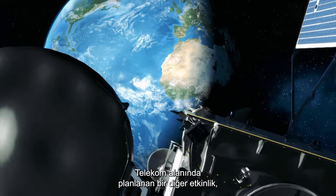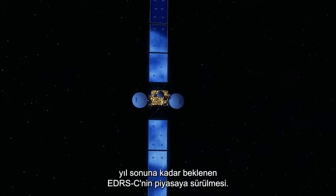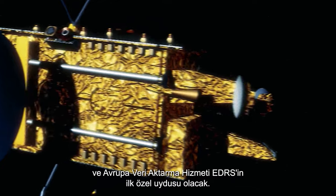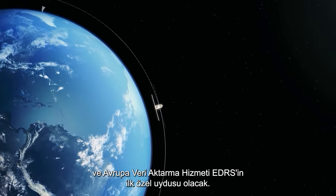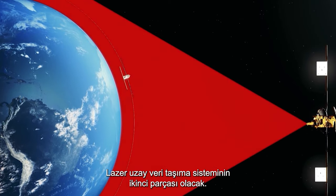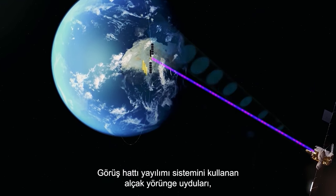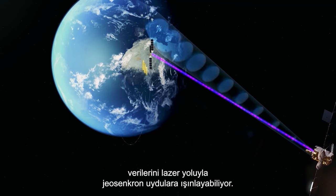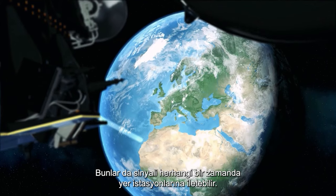Another scheduled event in the telecom area is the launch of EDRS-C, expected by the end of the year. EDRS-C is also based on the small GEO platform and will be the first dedicated satellite for EDRS, the European Data Relay Service. It will be the second element of the Laser Relay's Space Data Highway. Low Earth satellites, encumbered with line-of-sight communications, can beam their data upward to geosynchronous satellites via laser, which can then transmit the signal to ground stations at any time.